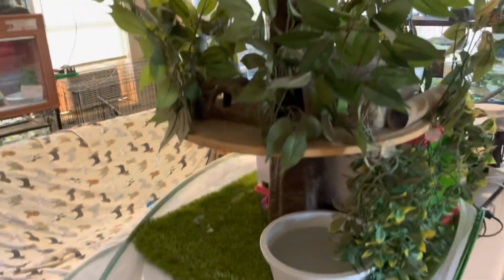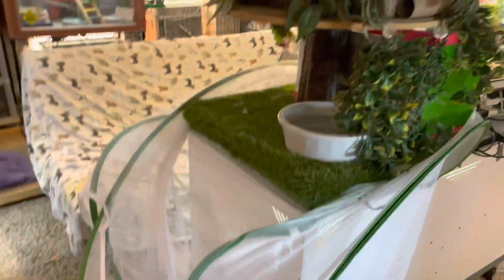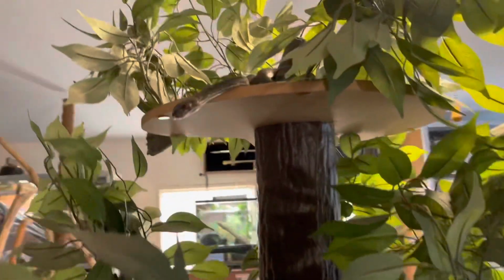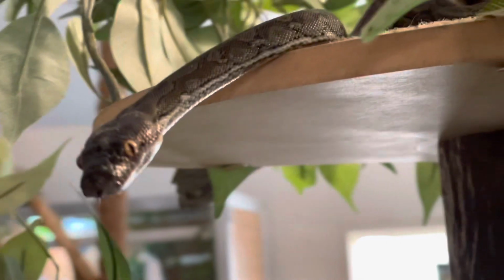I just bent the mesh down, and I'm going to clean all the levels of his tree and rearrange this log that he's practically pushed off, and make sure he has fresh water and refresh his humid hide. And then I will just fold this back up over his tree and zip it back up so that we don't have Ryder loose in the house. What do you think? And I think he probably wants to eat too.